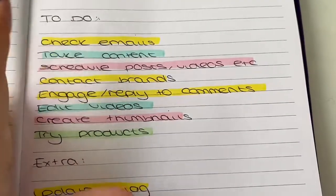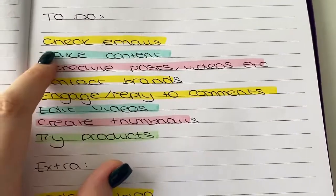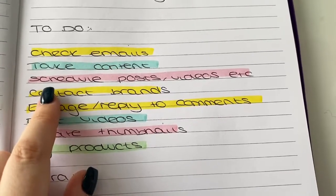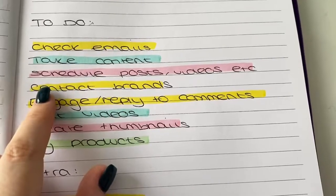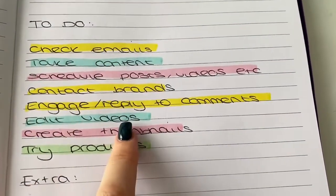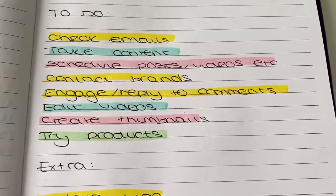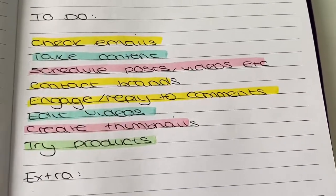Another to-do list, so check emails, because obviously I've got like a blog and email. Take content, so that's the actual photos and videos. Schedule posts and videos, obviously when I know when I want them to go up. Contact brands, probably these ones here to let them know when the content's going to be up. But obviously sometimes I do get messages from other brands asking if I would like to receive some products, so just making sure I've responded to those.